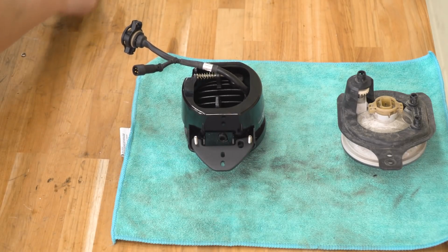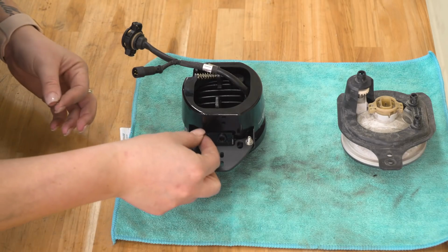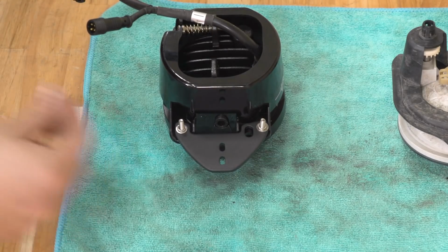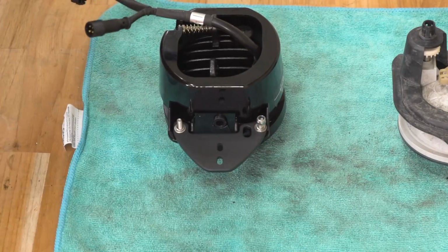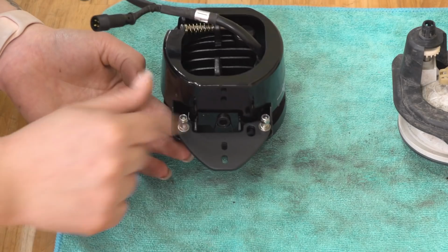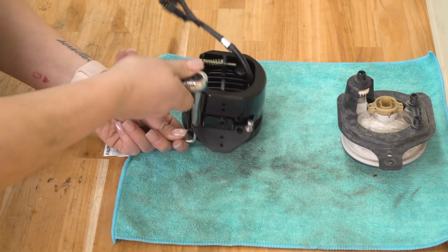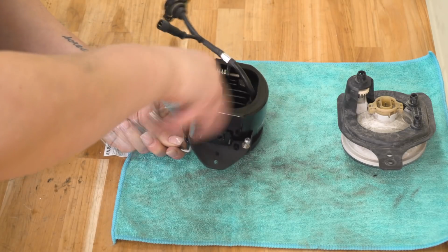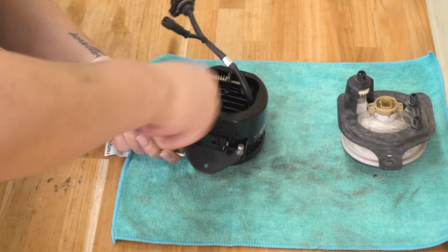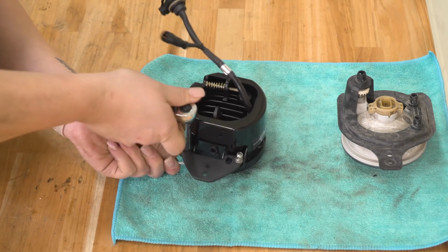Then we can take our washers and lock washers. Then we can take the nut, thread that on, and we'll tighten that down with a 7mm socket and that Allen key that we just used. As you can see, I also have a microfiber down. I just want to make sure that the lens on the fog light is not scratched by the table.